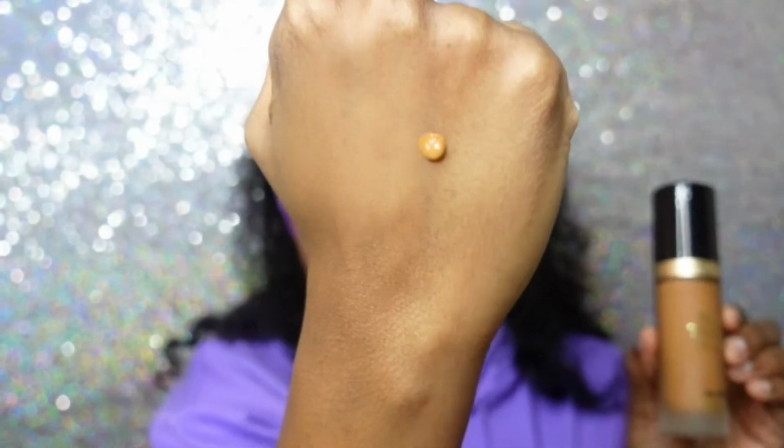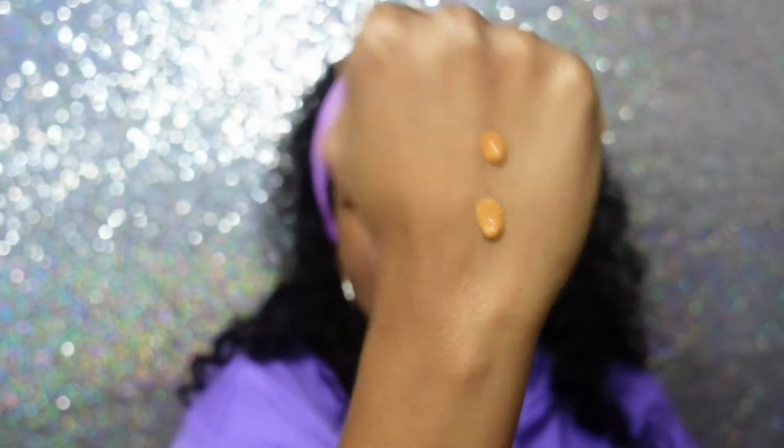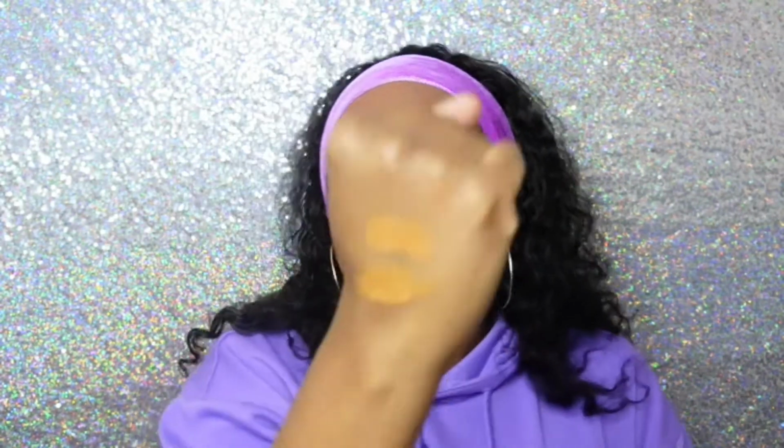I mean, we can swatch this one. So this is the regular one. Just gonna do one pump, and that's what it looks like, not blended out. And then here's the 24-hour mattifying one, and literally it's the same color. I might have put too thick. Yeah, that was a big drop. That was a huge drop that I didn't need to do, but it's literally the same color, which, I mean, why not? It's the same color, which we appreciate.